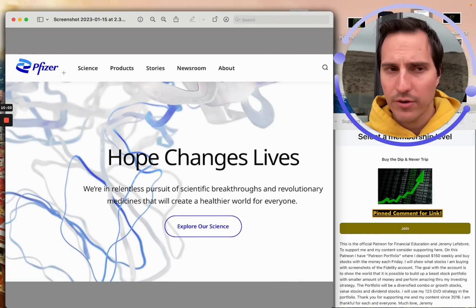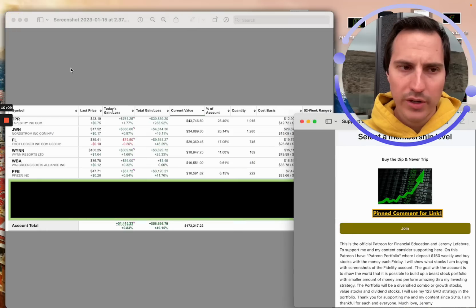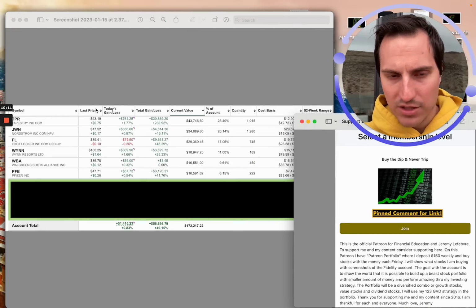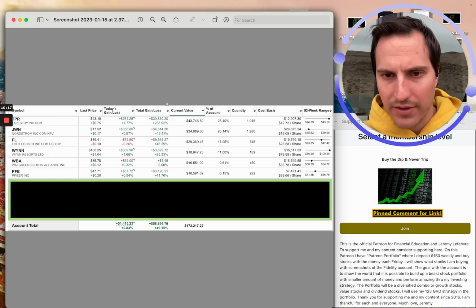Okay, have you ever heard of a company named Pfizer? It is a biopharmaceutical company, and I do own the company. Pfizer has given us a nice gain in this portfolio. We're up about 41% on the stock as of right now. Great dividend payer. Cost base on this one, $33.66.